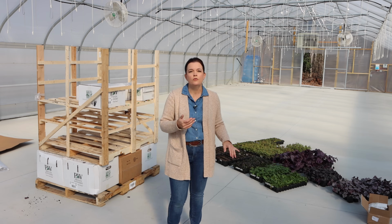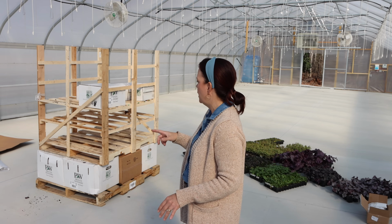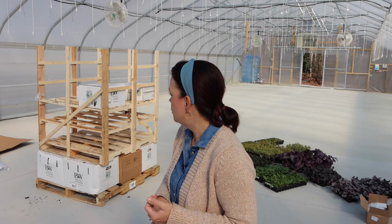Okay, so now we're going to move on to the bare roots. I'm going to go through each box and open them up for you, because that way you can see what we have. I can remember what we have. We'll tell you what we have, and you can see the difference in the root systems and just what a great product we get from Walters and why we love working with Walters. So let's get to unboxing.